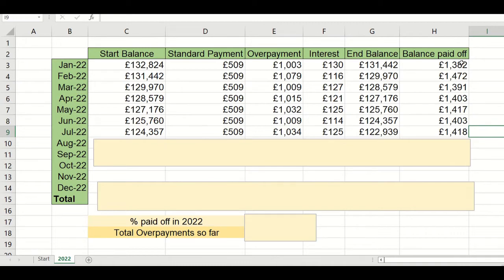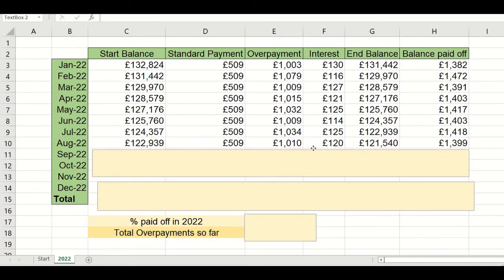You can see the figures so far this year. We've had a few under £1,400, but mostly it's always been over £1,400 a month paid off the mortgage. So as you can see, July went well, still on track. Let's have a look at August.